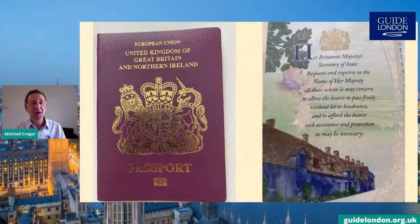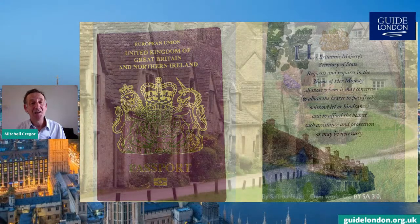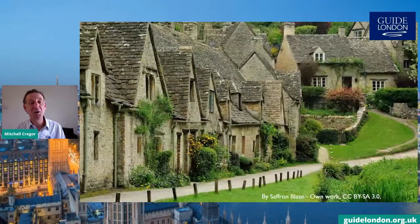Now, this is actually a picture of my passport. Why have I bothered to put that into this presentation? Well, if I open the inside front cover, you can see in the right-hand side there a row of cottages. And that row of cottages is a place called Bibury in the Cotswolds. And here's the real thing. Now, they were put into our passports in 2010.